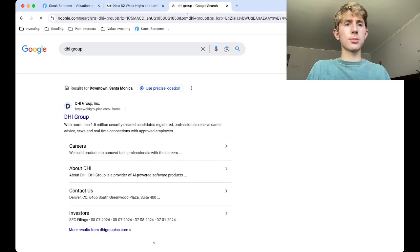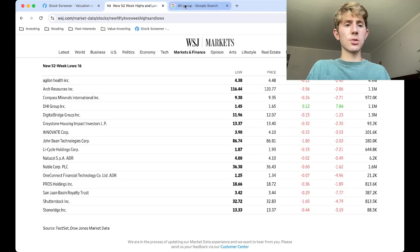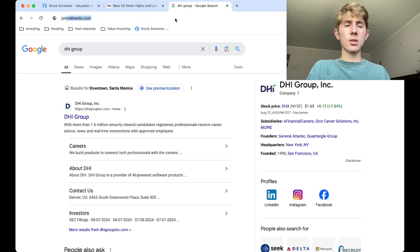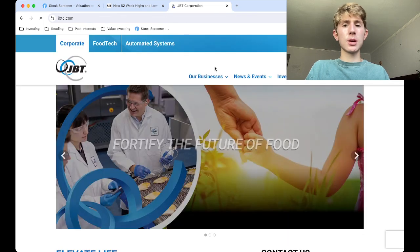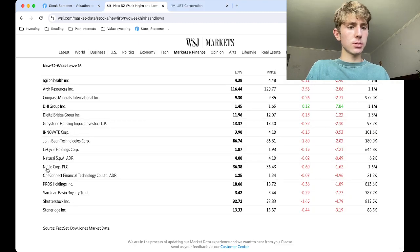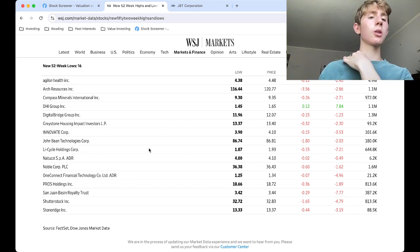DHI Group, don't really know this one. John Bean Technologies, isn't that a liquor? Automated vehicle company, never heard of this. So even this is kind of not very scientific, but this is necessary. Sometimes you only want to look at the stocks that you know of because that'll be good examples of ones that are strong franchises.